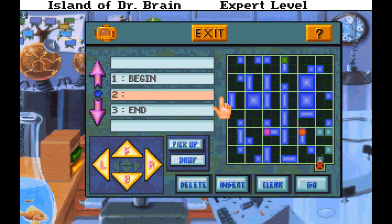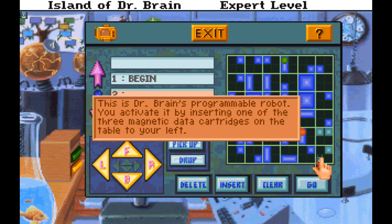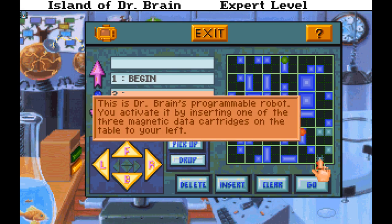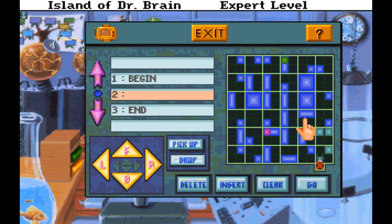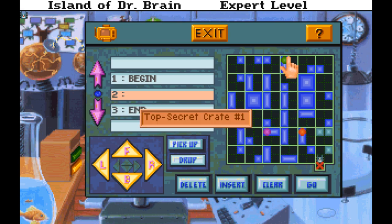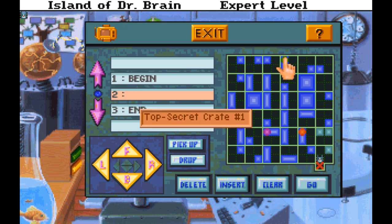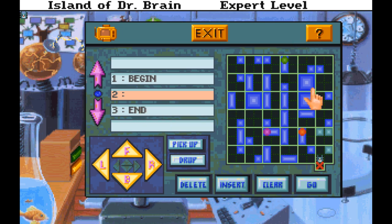We pretty much know what we got to do here. So here's the robot. Here's the red X. We have to burn them all down. Yep. Here's the red X, which represents our destination for each of these 3 crates. Top secret crates, yes. We don't know what's in these things until we actually open them up. So, the deal is this. We pick one of these 3 crates, first of all.